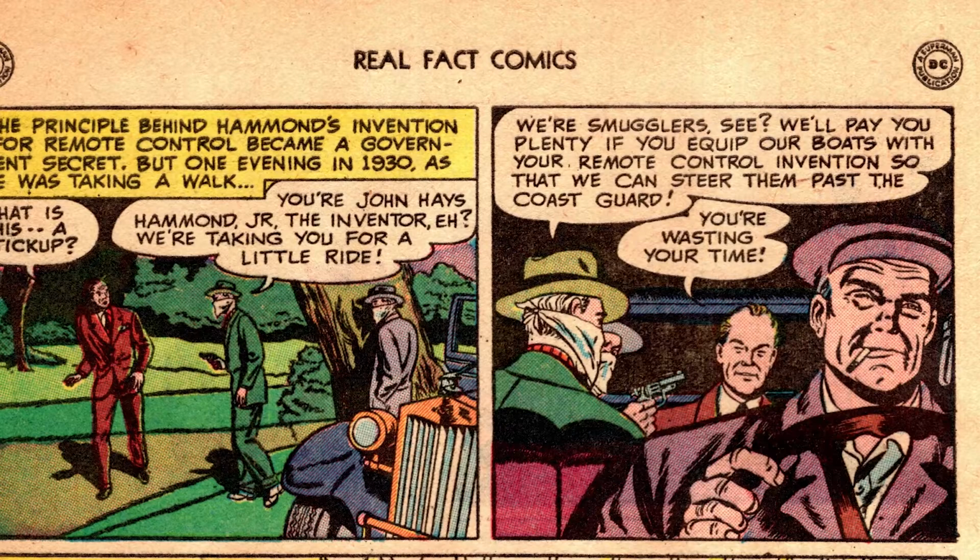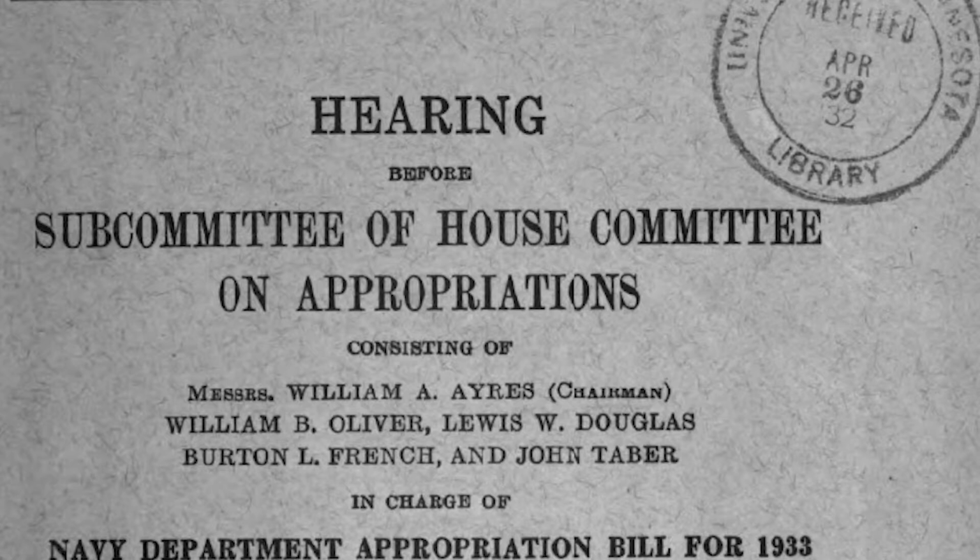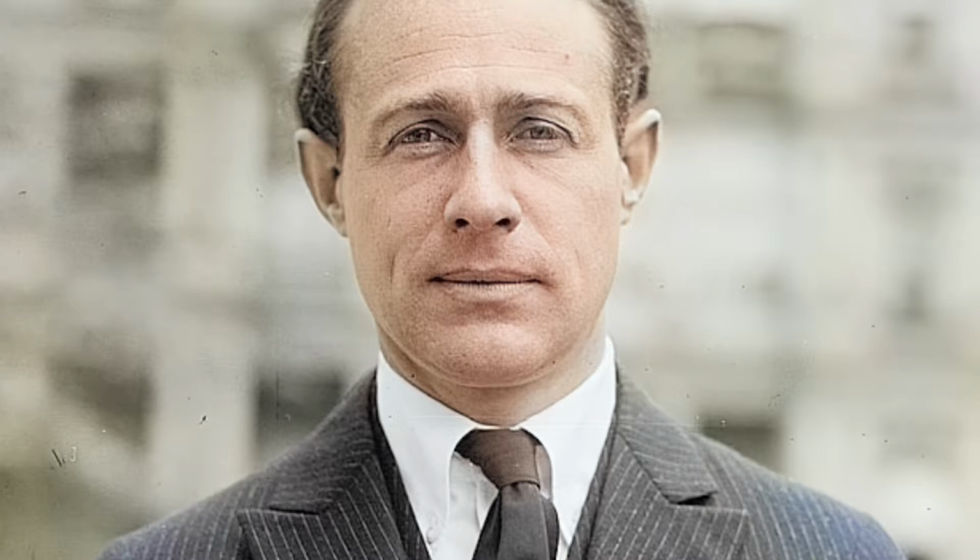A more dramatic, and likely less accurate, telling of this encounter appeared in issue number 18 of Real Fact Comics, as part of its biography of Hammond, but that's a story for another episode of the Hammond Weekly. Given that the US government paid Hammond 15 times the amount the rum runners had offered for his technology the year following this offer, it seems that the inventor made a wise decision to refuse getting involved in their enterprise.